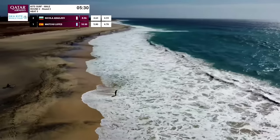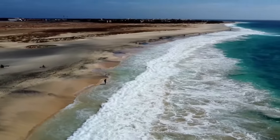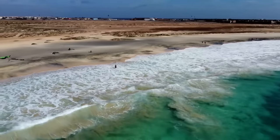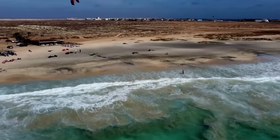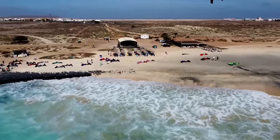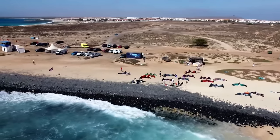All right, well, coming up on 5 minutes, there we can see that's the bottom section. So that's where our athletes actually get into the water, right down past the rocks, and then they go up from there all the way up onto the point. Over there, you can see Santa Maria, the nice little town, where there's good vibes day and night. And then all the way over here, you can see where our athletes start to have their kites pumped up. And as we move a little bit further up, you can start to see the rocks of Punta Preta. First event of the season for the Qatar Airways GK Kite World Tour.